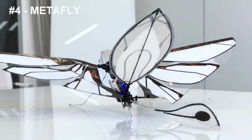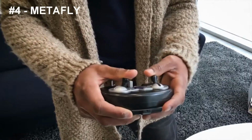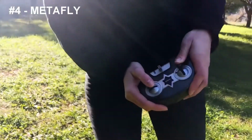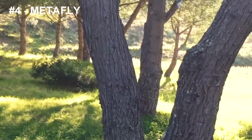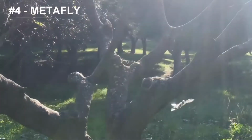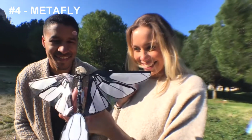By changing the direction of its tail, MetaFly can fly faster when its tail is down, or more controllable when it's up. Due to its two-channel remote control that allows for further range, no interference, and maximum control, you can fly MetaFly super fast towards those dense trees, and then maneuver between them like only a MetaFly can. Now that's even level 13 exciting.